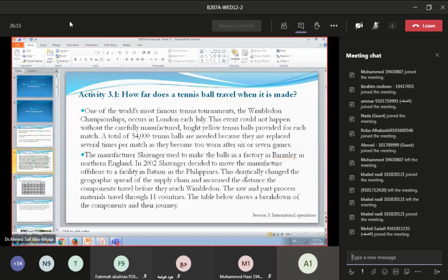Okay, so let's continue. This drastically changed the geographic spread of the supply chain. Because remember, if you produce in London, this means you will have the ingredients from different countries or from the UK itself, and you will produce your tennis ball. But now you change your decision in order to produce it in another place, and that decision was to manufacture the tennis ball in the Philippines. Now, we will talk about why later. Maybe because of cheaper labor cost, cheaper cost of ingredients. It depends on why.